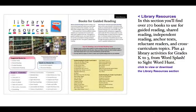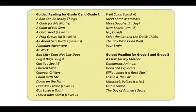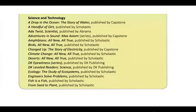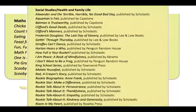Here is a list of books suggested to use for shared reading. Tips for building a set of shared reading texts are also provided. Here is a list of guided reading books divided into grade K and grade 1, as well as guided reading books for grade 2 and 3. Suggestions for independent reading are listed here as well. This section also lists books sorted by subjects within the curriculum, so teachers can choose picture books that correlate with the content they are teaching in science, math, or social studies, and pair read aloud text with their curriculum content.